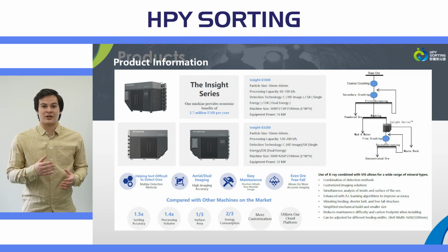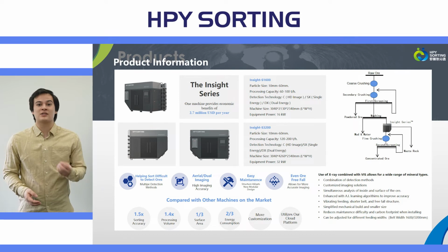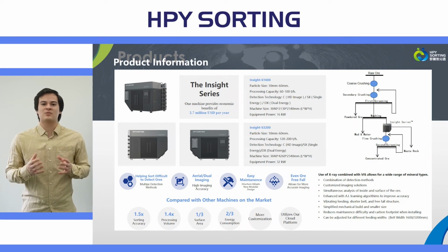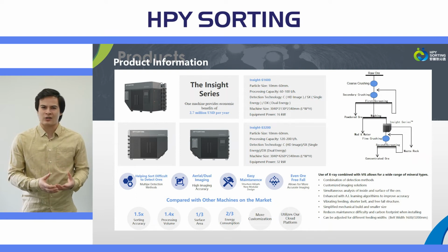The next machine is our Insight series. Our Insight series is the most customizable machine. As mentioned before, this machine is made specifically for ores where the commercially valuable minerals are harder to detect, such as gold or molybdenum.